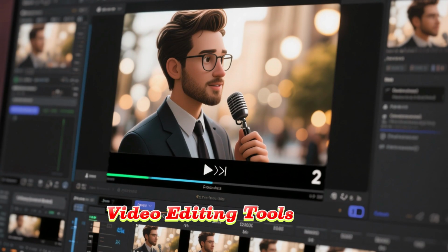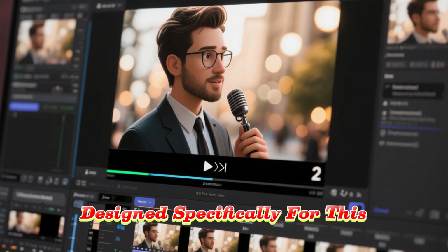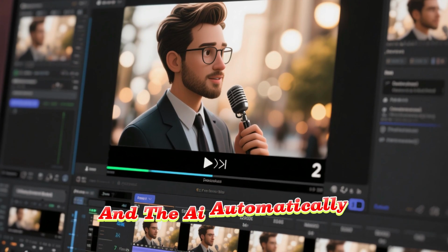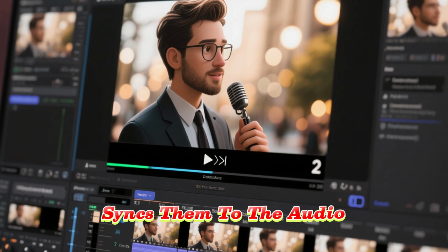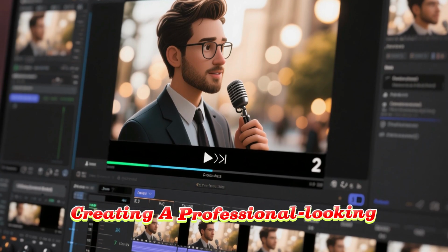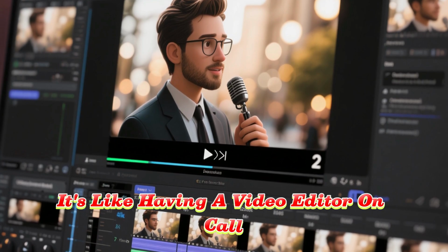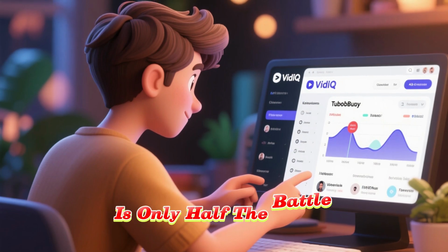Putting it all together is the final piece of the puzzle. Video editing tools like Pictory or HeyGen are designed specifically for this. You just upload your script and voiceover, and the AI automatically finds relevant video clips and syncs them to the audio, creating a professional-looking video in minutes. It's like having a video editor on call without the high cost. But creating the video is only half the battle.